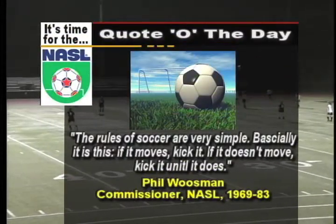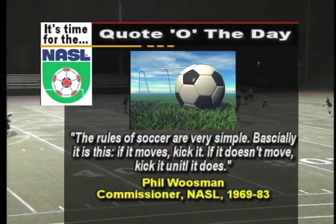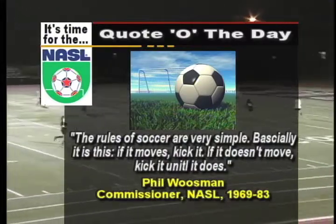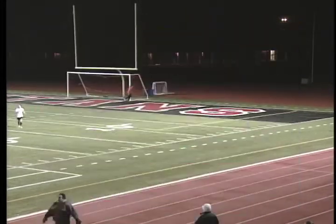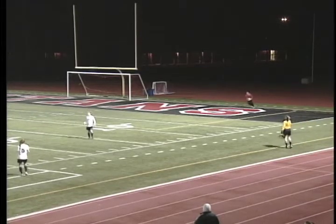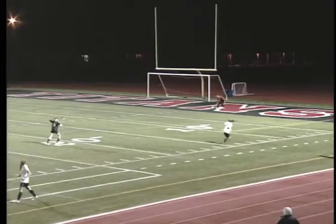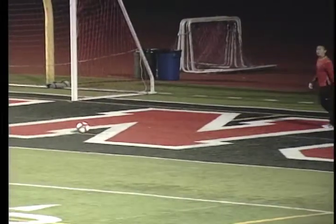So here is the quote of the day. The rules of soccer are very simple. Basically, it is this. If it moves, kick it. If it doesn't move, kick it until it does. That's the commissioner of the NASL, Phil Woosman. He was the commissioner from 1969 to 1983. We do thank our production staff in the truck for providing us with that fun quote of the day. It was very informative. Brought to you by MC Sports.